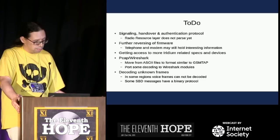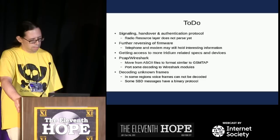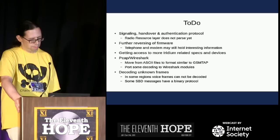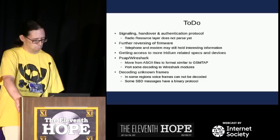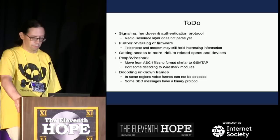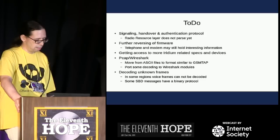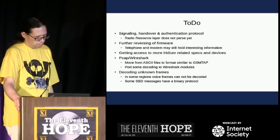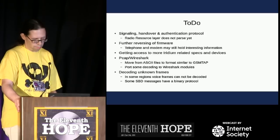Stuff that still needs to be done: to understand the radio resource layer, how they handle which frequencies they choose, and how they authenticate to the network. We still have a few blobs of firmware to reverse engineer to find more, maybe debug information. If anyone has interesting Iridium devices, we always want to look at those. The Wireshark dissector I mentioned already needs to be enhanced, and more unknown frames. Even in SPD, we see data that we do not understand.